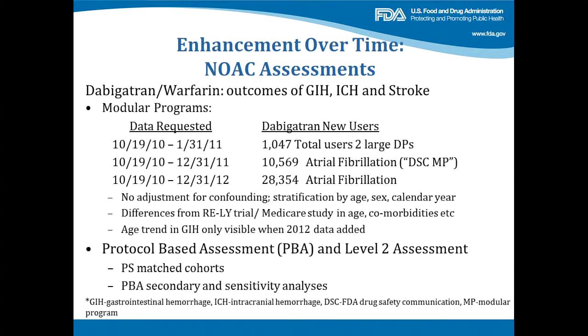And so at that point, it was possible to use a modular program, get some reasonable results, and these results were the subject of an FDA drug safety communication. We actually looked again, having an additional year of data and more individuals, and at this point in time, we were really able to look, for instance, at different age groups.